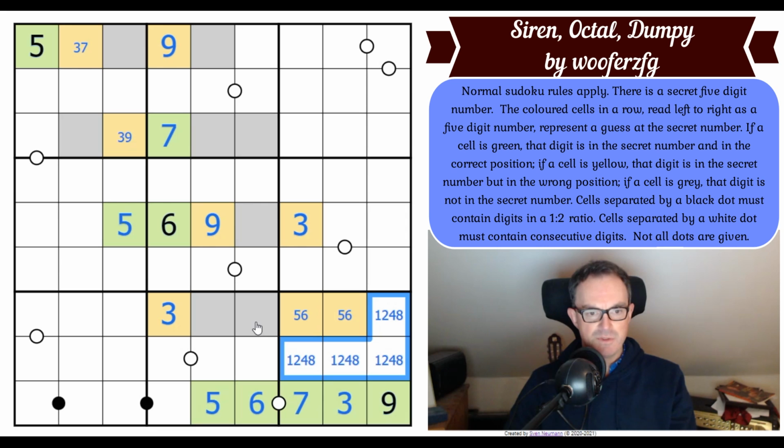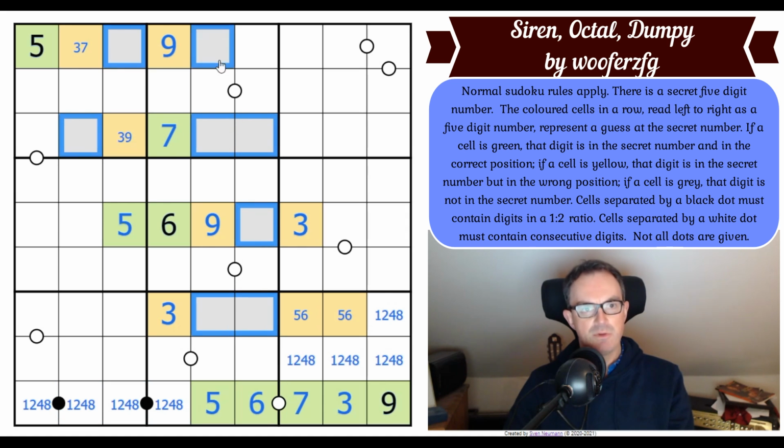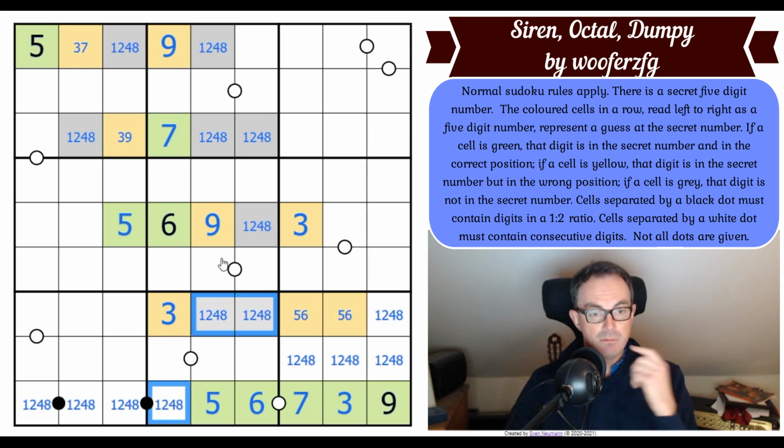I'm wondering whether a good strategy here, I'm just going to pencil mark those cells on the bottom in the black dots, but I'm wondering whether the grey digits, because we know that the grey digits cannot be 5s, 6s, 7s, 3s or 9s, because they would have been awarded yellow or green colouring if they were in any way correct. So these digits have to be 1, 2, 4 and 8. And that was almost a quadruple in column 5, look. Almost a quadruple in box 8 as well.